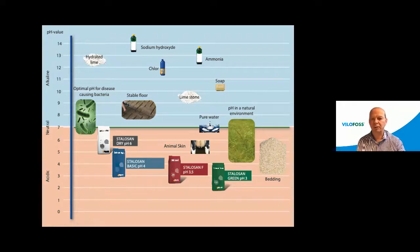What is interesting, before we move on, is that if we look at pH values in a natural environment in general, it is also down in the acidic region. And we can see that next to the pH value in natural environment. Also, if we look at the different bedding types, earlier in this presentation we talked about wooden chips. You have acetic acid in wooden chips, and we have a pH value around 5 or something. And that is in itself, to a certain degree, inhibiting bacteria.